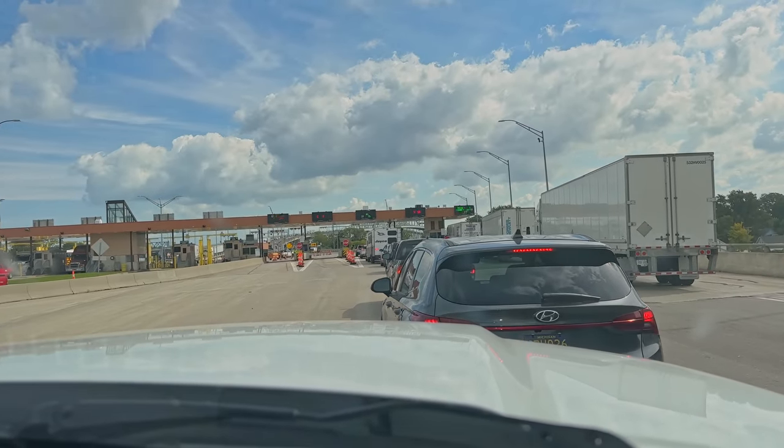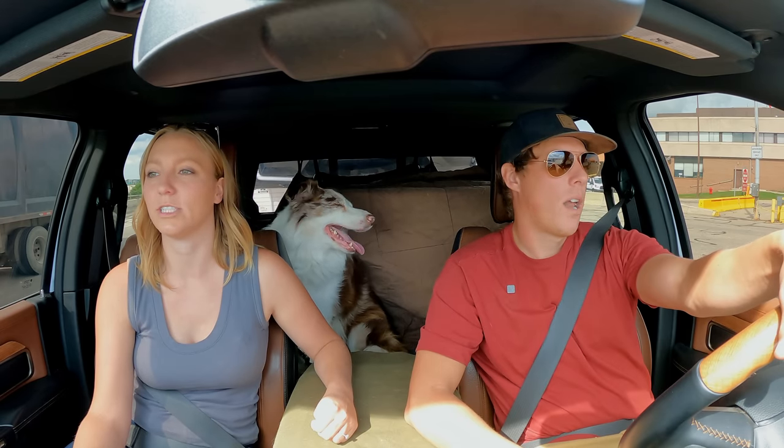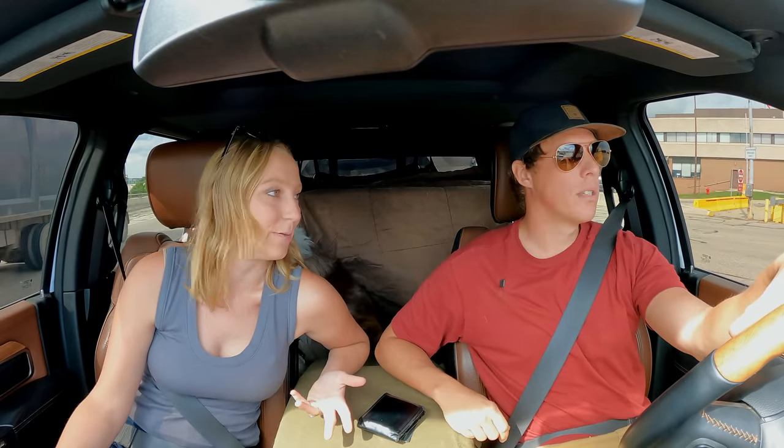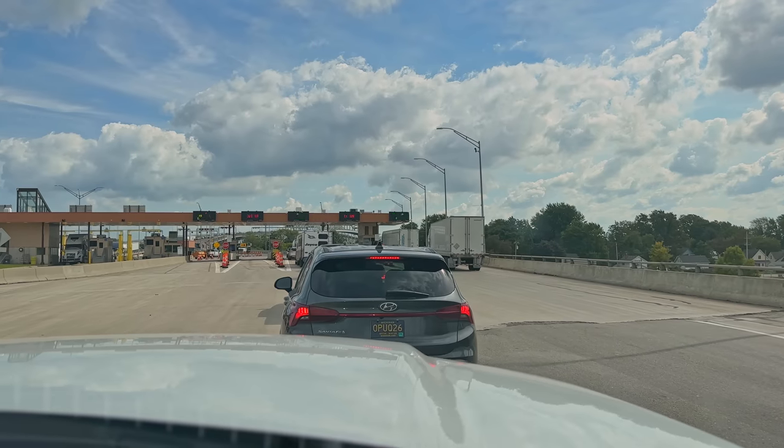RFID tag. What does it say? There's a sign. It says RFID tag and credit/debit only. Oh, well, good. We have a credit card. Oh, nice. I think this is just the toll for the bridge. This isn't actually the border crossing, by the way. Oh, that's pretty lame.